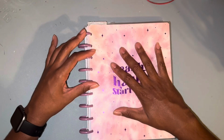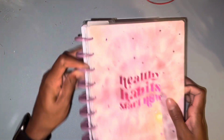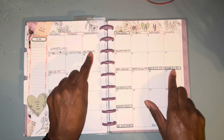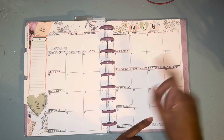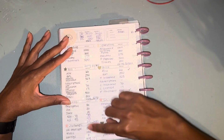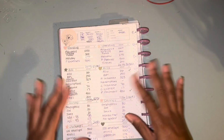This year I am using just regular budget pages from the Happy Planner budget book. So I always set up my calendar. I put when my bills are coming out, and the ones that I don't know the amount, I just leave it blank until it comes out. I don't have that many bills. And here is where I'm going to do my budget. So I whited out a lot of these. So I just made these pages what I needed them to be.